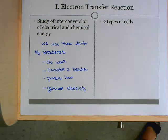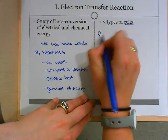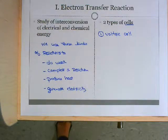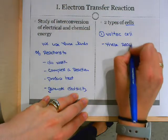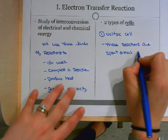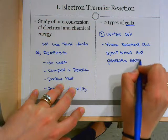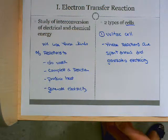Alright, there are two different ways that we can do these reactions, and we call them cells, and you'll see in a minute why we call them cells. One way we can do it is using what's called a voltaic cell. If it's a voltaic cell, it's a spontaneous reaction, and its main function is to generate electricity. When you think about a battery, its job is to produce electricity so you can use it for something. Those are voltaic cells.